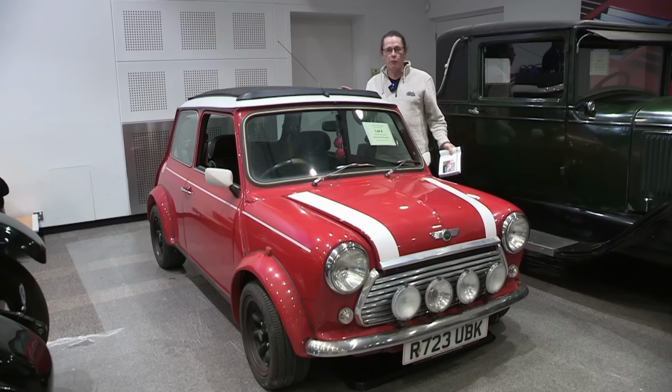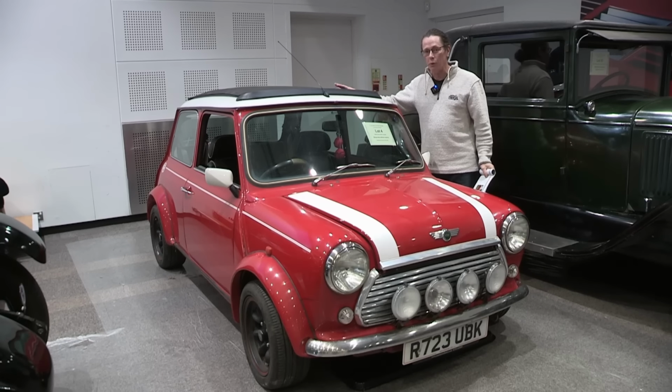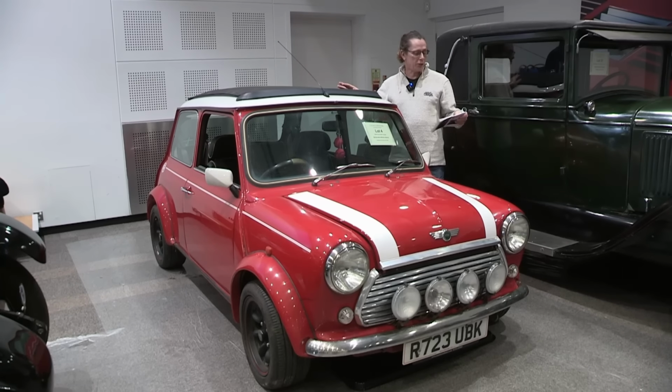So, I don't know who of you guessed it, but the Mini Cooper was the winner of the three. It actually went for £3,400, and I'm not surprised. I think it was probably my choice as well if it had been my money. Anyway, on to the next.